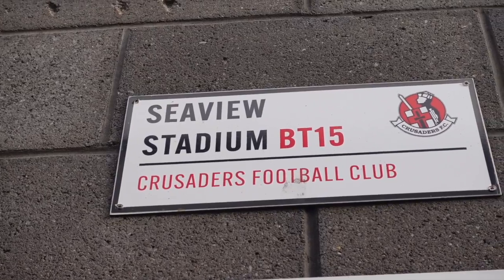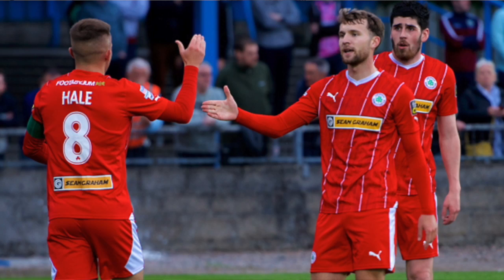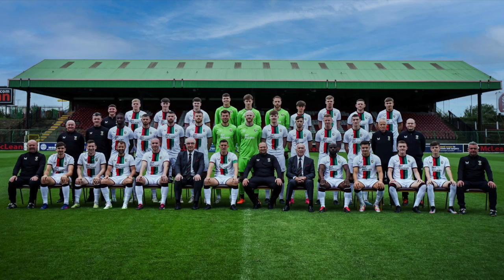We're starting off at Seaview, that's the home of Crusaders FC. Belfast is a bit of a groundhopper's dream really. There's 4 teams in the top division here: Crusaders, Cliftonville, Linfield and Glentoran. All 4 stadiums are really different in terms of style and how modern they are or aren't.